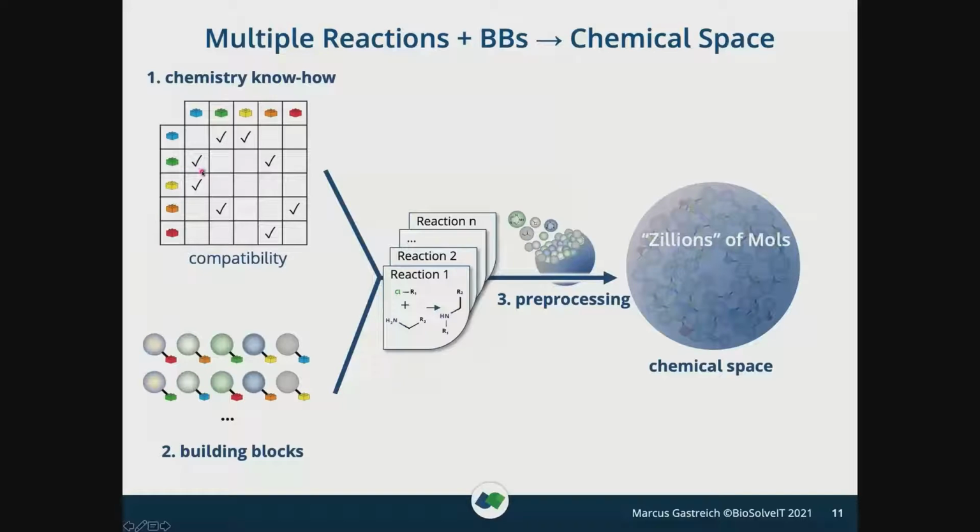So here's the chemistry know-how. That's the compatibility matrix, as we call it. So a green one can react with a blue one, a yellow one can react with a blue one, and a yellow one here can also react with a blue one. So obviously this matrix is symmetric. And the building blocks then contain these kind of colored Lego bricks that have the compatibility information in them.